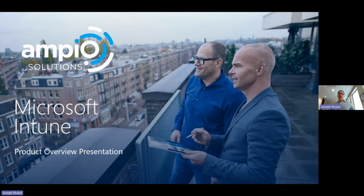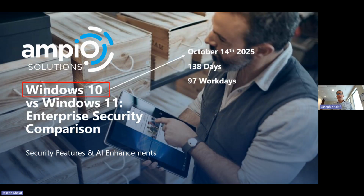So for today, the topic is obviously Microsoft Intune mainly, but the motivation behind this webinar is truly Windows 10. The motivation is to help our partners and customers get ready for Windows 11 and to upgrade from Windows 10. The reason this is critical, I'm going to highlight it here, is because October 14th of this year is end of support. That's 138 days from today, 97 working days. While that at face value might seem like quite a bit of time, we'll talk through why this is critical for obviously all of our customers and all of our partners to start thinking through.